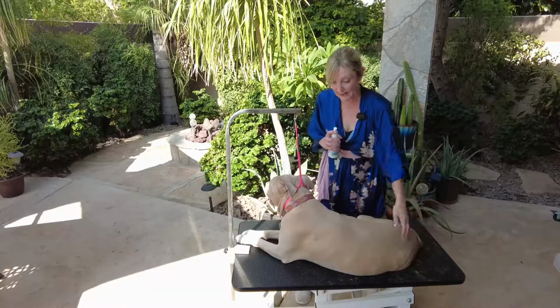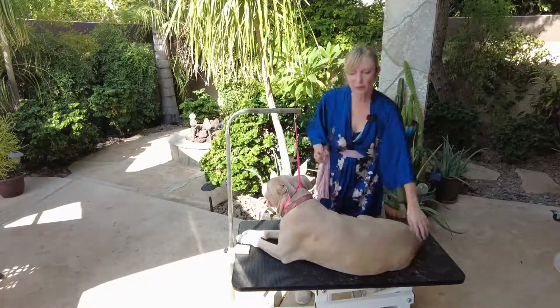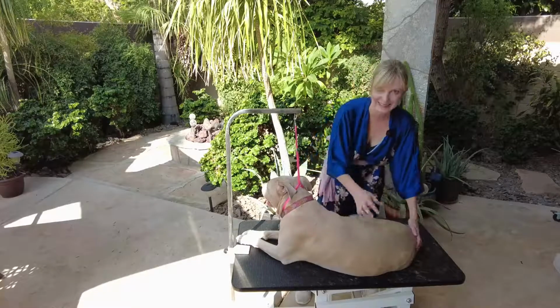And before you have guests coming over, if you lightly spray your dog and run a washcloth through your dog, that's going to set their coat so that the hair isn't just blowing around everywhere. So that's just a little tip and trick for you to keep your dog's coat set.